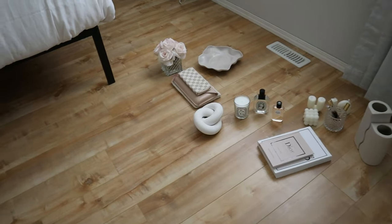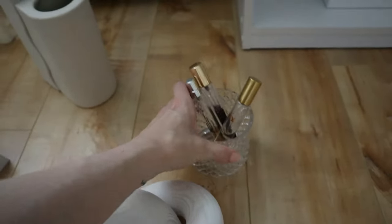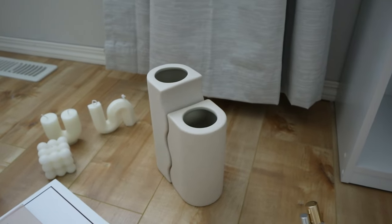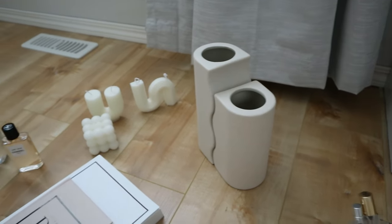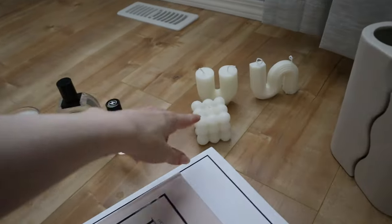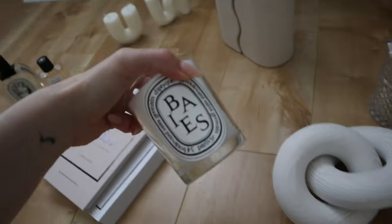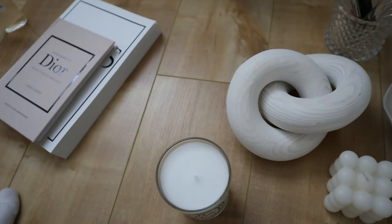I also really like this knot decor. This is gonna stay. Also my travel sprays. These 2 vases I think are really pretty, but I don't know if they're too maximal for the space. I would really like to keep this bowl out somewhere because the bowl is really pretty. This bubble candle I definitely want to work with, whether it goes on the shelf or goes on the dresser. My diptyque candle, definitely want to keep that.